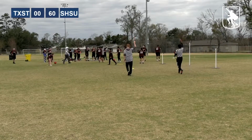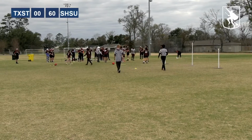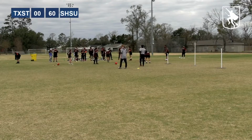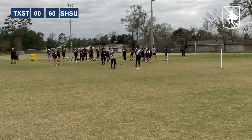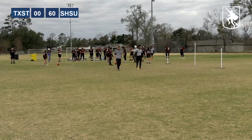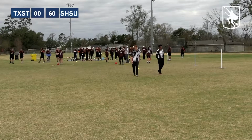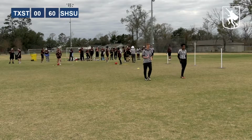Tackle continued after the beat, though. Looks like that might be another card against Sam Houston. Wow. That does not look good. Impressive defense despite the power play against them. What do you think now? Well, Sam Houston looks to go three men down.